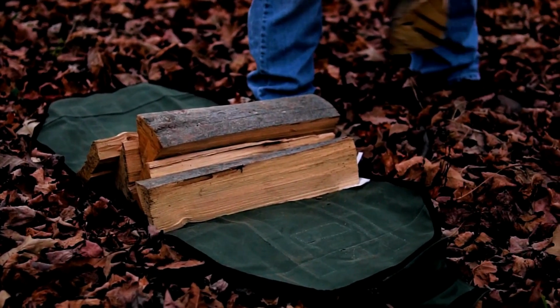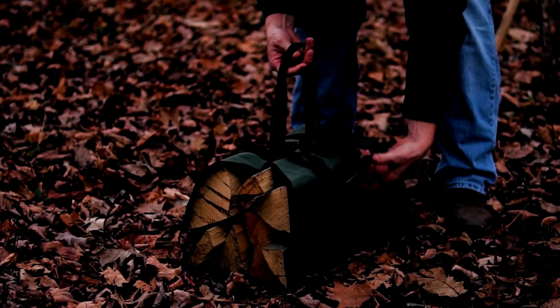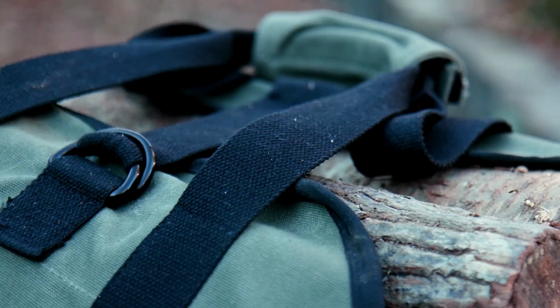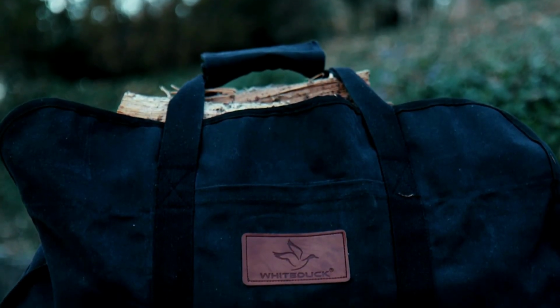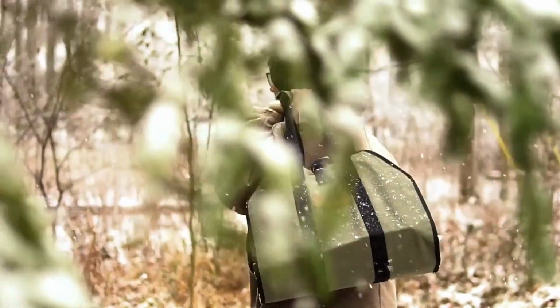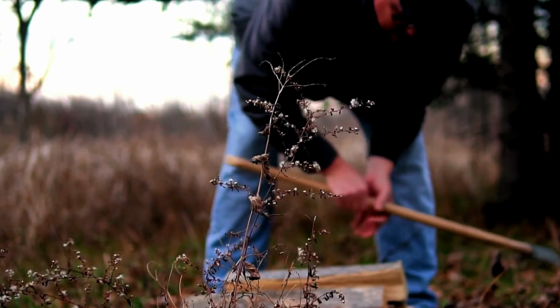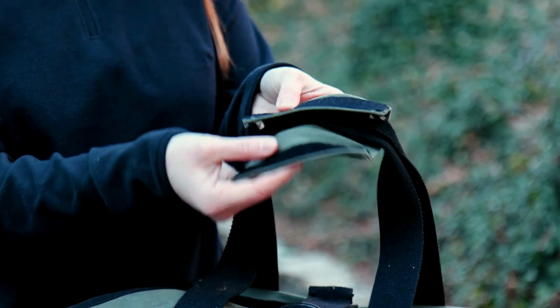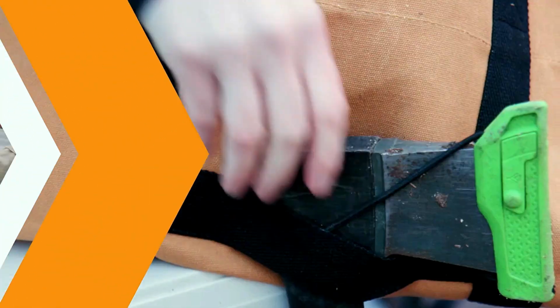Firewood log carriers are a stylish and rugged solution for hauling logs without the mess. Made from heavy-duty, water-resistant canvas with reinforced stitching, these carriers can handle a serious load, whether you're collecting wood from the forest or the woodpile. The unique diamond shape lets the carrier fold up compactly while maintaining strength when expanded. It keeps debris off your clothes and lets you carry more with less strain. Practical, durable, and honestly, it just looks cool.